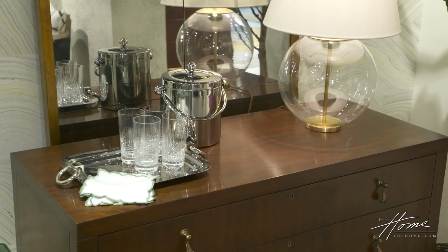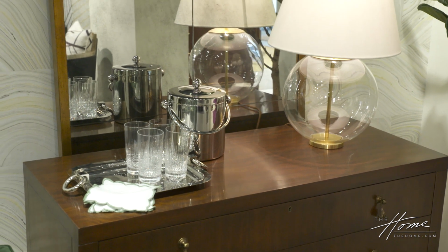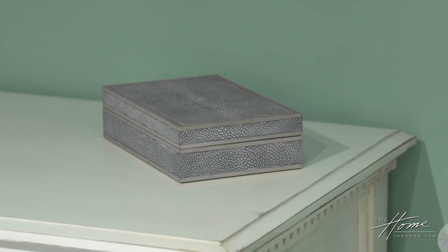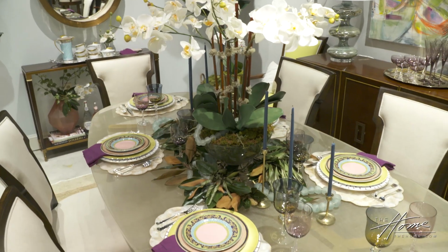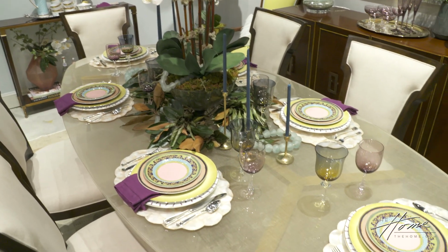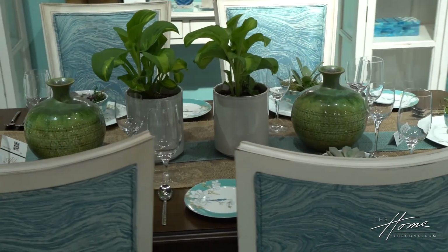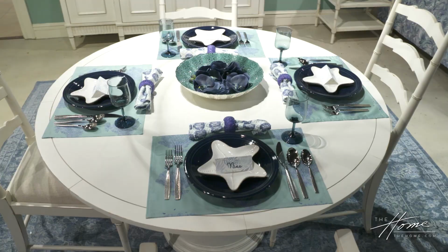Adding accent pieces like a silver ice bucket to your bar or a little silver box that might sit on a child's table that might have little chocolates in it for the holidays. There's nothing better than setting a great table, and there's nothing better than having your family gather around it to share stories, and Replacements has been able to be part of weaving all of those types of experiences back into design.